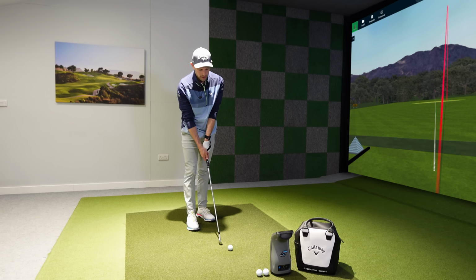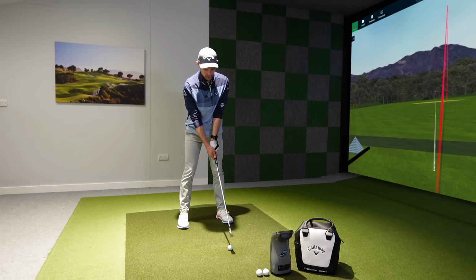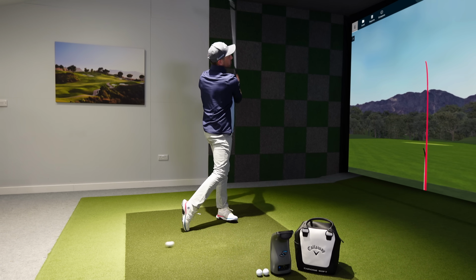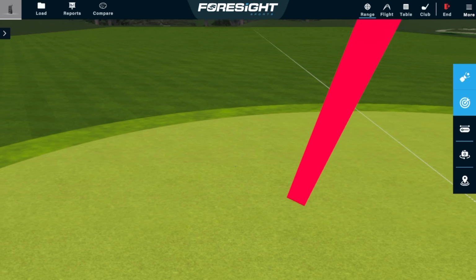First shot here I'm going to hit is just my normal swing. I've got a 7-iron in my hands, so nothing crazy going on. I'm just going to hit my normal 7-iron. Good strike, well struck shot. Carry 179, launching at 16 degrees.